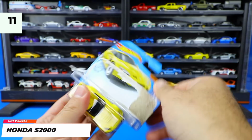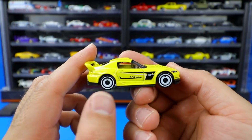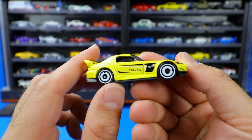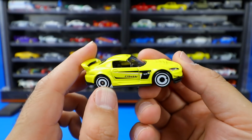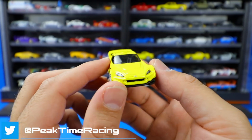Honda S2000 from the Honda series, this one in yellow. Let's go ahead and pop it open and get a nice look at this one. And I love the yellow with the white wheels on there. It looks really neat, although I'm not really a huge fan of these wheels. I feel like they suit certain Hot Wheels castings, but I don't think they suit the Honda S2000. They're kind of like an old classic style wheel, and the S2000 is a little bit more modern.